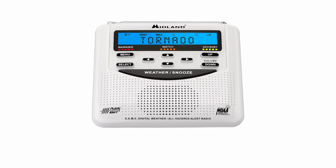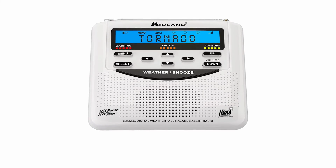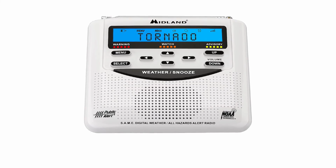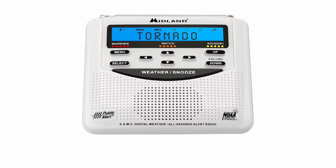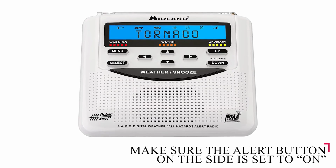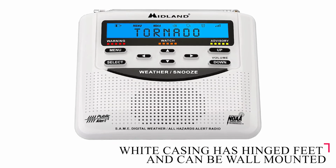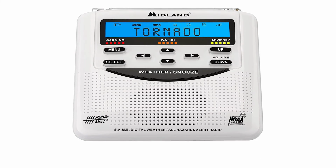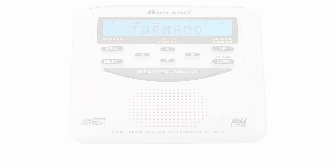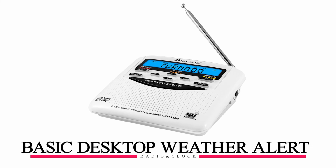The radio doesn't normally receive AM and FM bands, but does have an alarm clock which wakes up to your choice of buzzer or weather reports. Most of the buttons for operation are on the top of the radio, so there's less scrambling around at the side to try and find switches. Do make sure that the alert button on the side is set to on if you want to use it for weather alerts. The white casing has hinged feet and it can be wall-mounted. The device faces up rather than at an angle, so it may not be visible across the room on a desk. Overall, it's a decent budget pick as a basic desktop weather alert radio and clock.